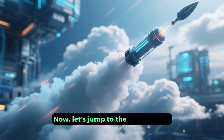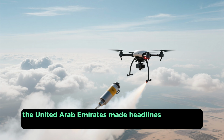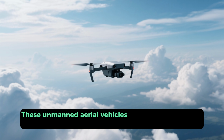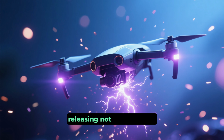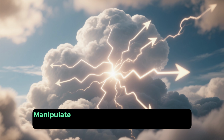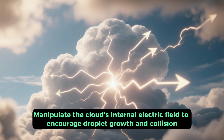Now, let's jump to the cutting edge. In 2024, the United Arab Emirates made headlines with drone-based cloud seeding. These unmanned aerial vehicles can navigate precisely into promising cloud formations, releasing not just particles, but electrical charges. The idea: manipulate the cloud's internal electric field to encourage droplet growth and collision.